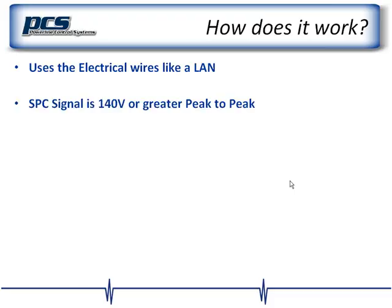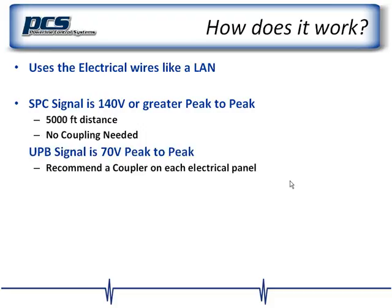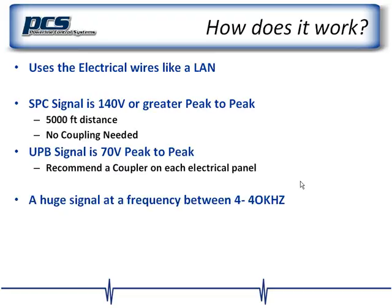Now, our signal, the SPC signal, or the SimpleWorx signal, is 140 volts peak to peak. The UPB signal is 70 volts peak to peak. The SPC signal we've seen go 5,000 linear feet. That's almost a mile. And we don't have to do any kind of coupling in a house, meaning taking care of the two phases that are in the home. The UPB product line, we do recommend a coupler on each electrical panel that does have lighting control on it, and we'll go through a little bit more of that in a minute.